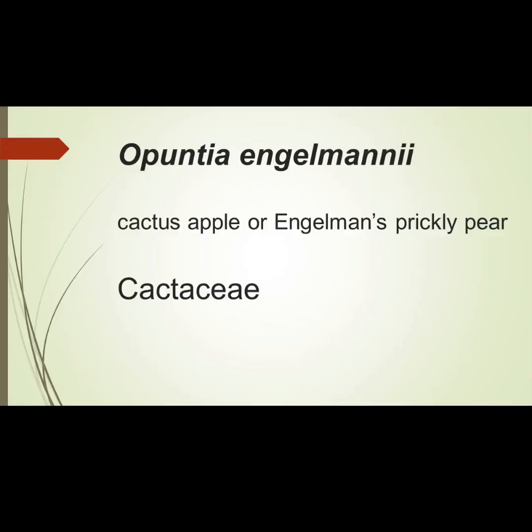We're going to cover one cactus this virtual field trip, Opuntia engelmanii. The common name for this species is either cactus apple or Engelman's prickly pear. It's in the Cactaceae family, and Opuntia originates from the Latin root puncti, and that means prickled. Even though the species does not have prickles, it has spines. And then engelmanii is named after a botanical collector.